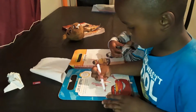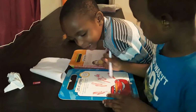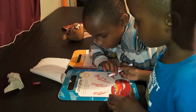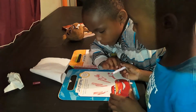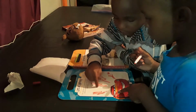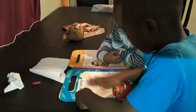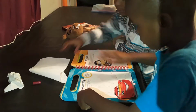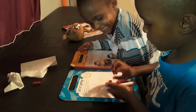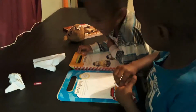Read it. The lightning bolt is Lightning McQueen's special symbol. Can you trace all the bolts below? You have to trace these, all of these. You have a napkin. Use the napkin. But it won't erase. Yes, it will. Look. Ta-da.